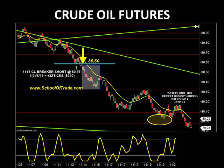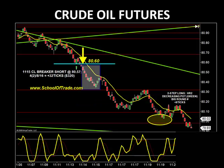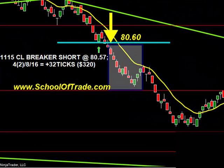Here's the pattern again, right? Let's take a look at that pattern again. What does the breaker short look like? It looks just like this. Okay, so once again, now that you know what the breaker pattern looks like, let's go back and look at the trade. Okay, 11:15, it broke below that 68 level, marked in that swing low. We got short at 80.60 for our 32 ticks, plus 4, plus 8, and plus 16.